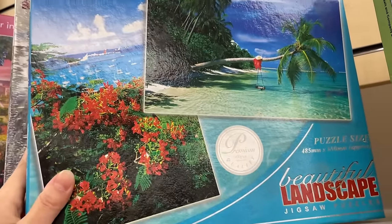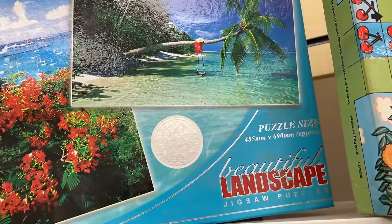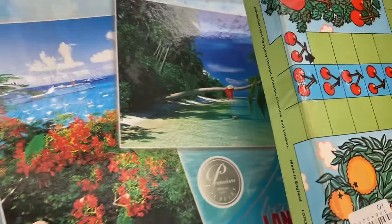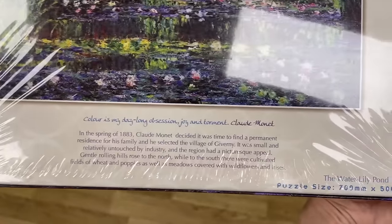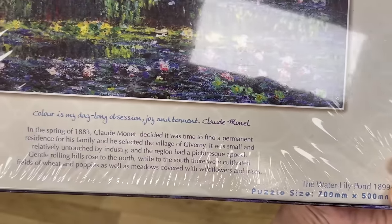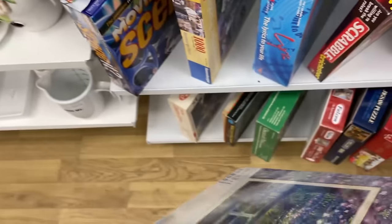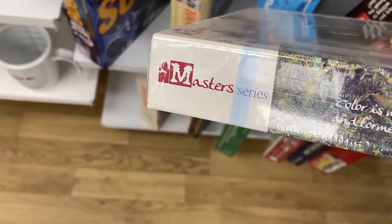Two 1,000 piece puzzles here of beautiful landscapes. Look at this, this is only £5. That's not bad. Oh, look, we got a brand new puzzle here, guys. This is a Monet image, 1,000 pieces. This is the Water Lily Pond. What brand is this though? I'm trying to find the brand for this. Top corner. Masters Series.